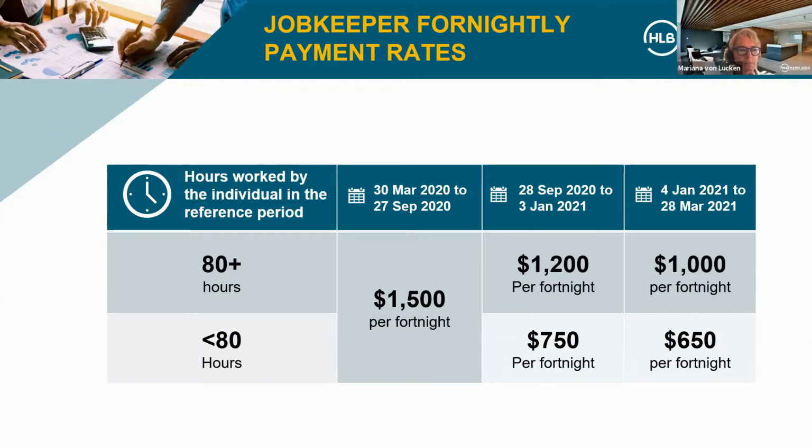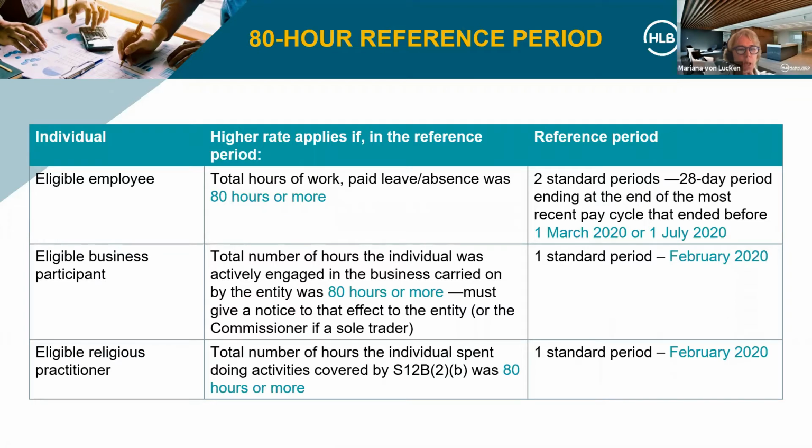So next line. So there was a question about whether you can apply, so if you're an eligible employee, usually if you're a permanent employee, you're going to be 80 hours. The question is, there's 2 periods, and they call this the reference period. Basically, it's a 28-day period ending at the end of the most recent pay cycle that ended on 1 March. So you look at 1 March and you say, when did your pay cycle end? So say it's a monthly pay cycle and you got paid on the 28th of February. So you look at the 28 days before that and you look at how many hours the person did.